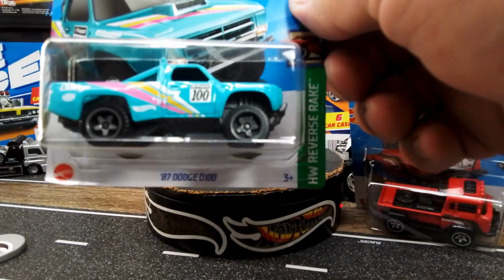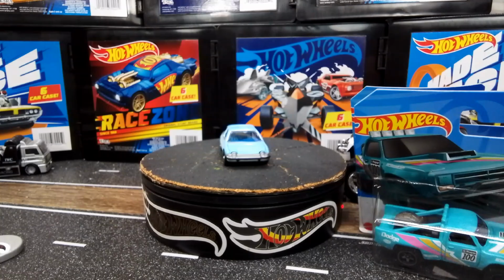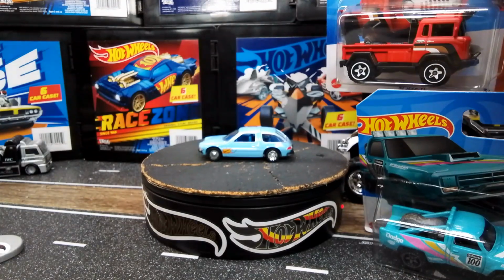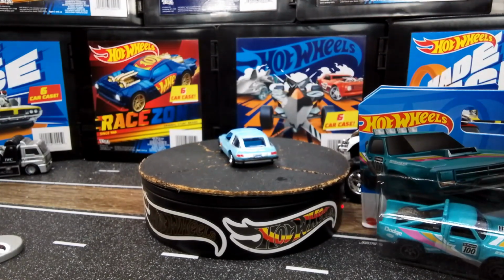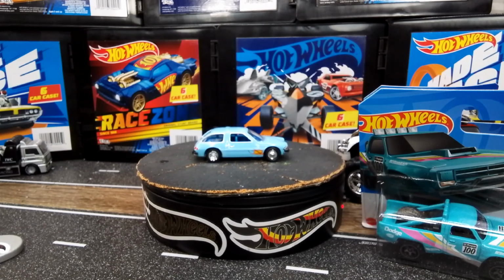New recolor of the '87 Dodge D100. I love this baby blue and the pink. Nice. As far as I know, I am current. If there's a Zamac version of these, I know there's a Zamac of this one, which I have. I don't know if there's a Zamac of this one. If there is, y'all let me know, because I don't see Zamacs that often. I was surprised to find some this year.